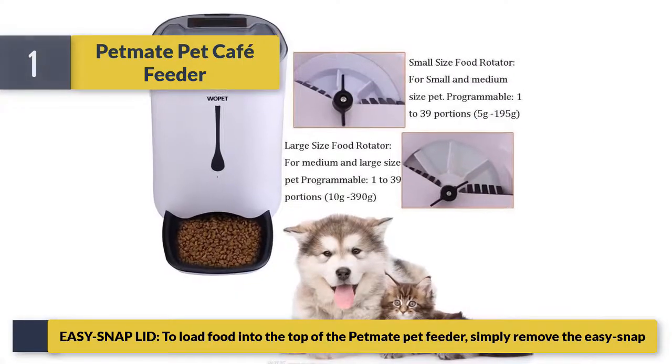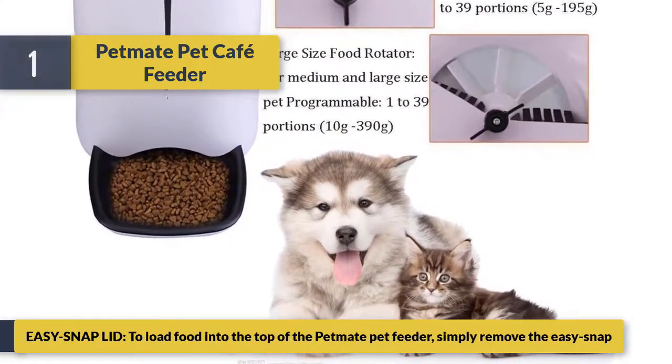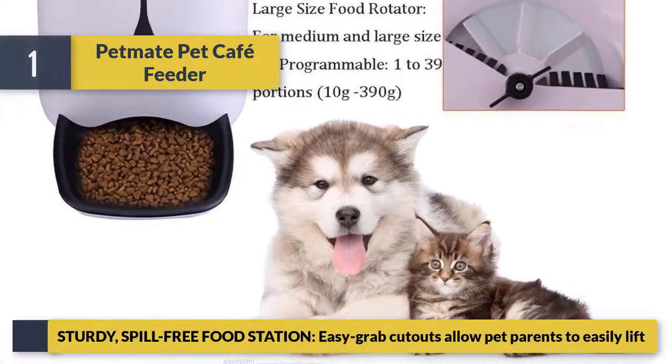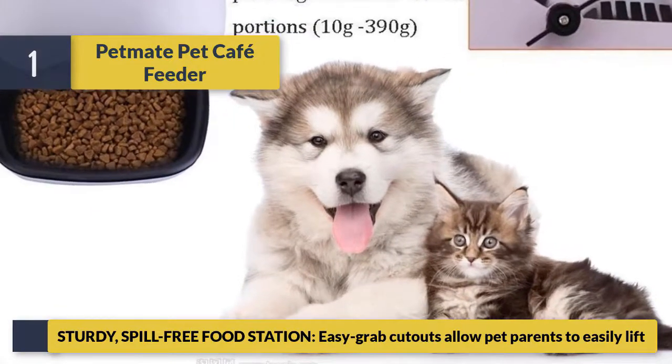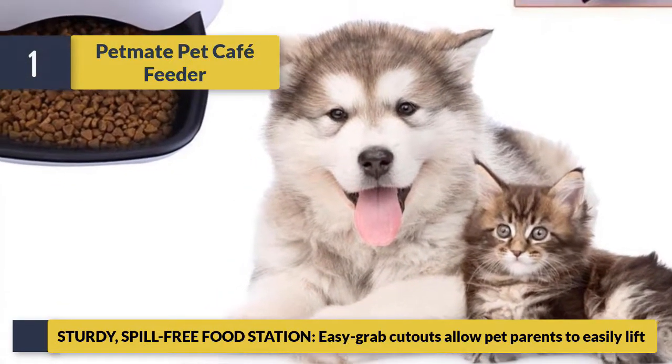Easy snap lid. To load food into the top of the PetMate pet feeder, simply remove the easy snap lid. Sturdy, spill-free food station. Easy grab cutouts allow pet parents to easily lift.